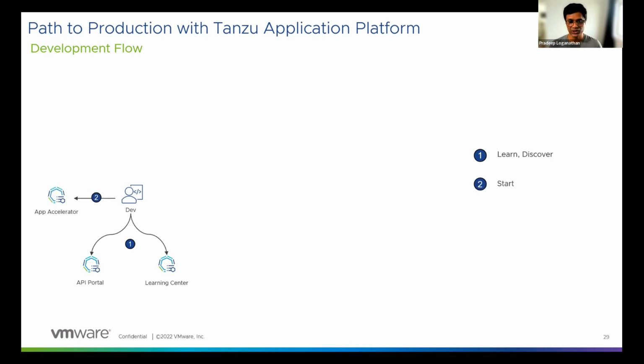TAP provides application accelerators, which enable the creation of project templates for various programming languages. These project templates incorporate an organization's security best practices and knowledge, and are authored by solution architects, enterprise architects, security architects, and others within that particular organization. Accelerators provide a quick starting point for building microservices with all the security best practices built in.